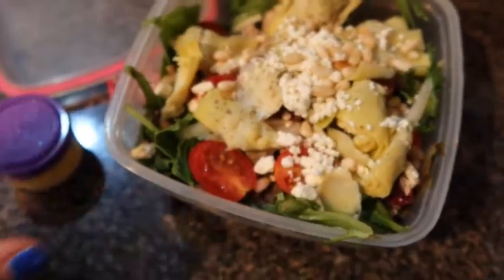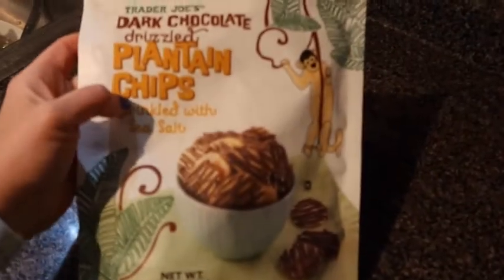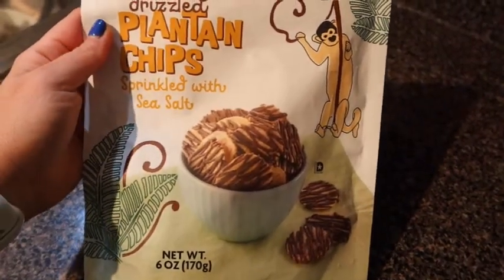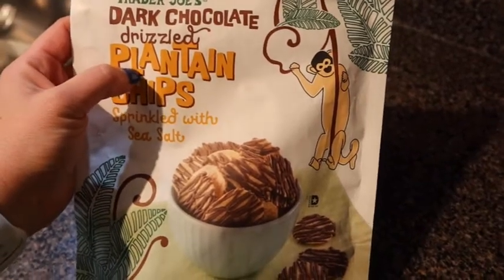But I'm gonna eat this, and then I don't know what we're gonna do. So I picked these up from Trader Joe's. It wasn't in my haul because I actually went there on a different day just to pick up some kombucha after the gym in Blue Ash. But these are actually really good. Chocolate covered plantains. Let me show you inside.